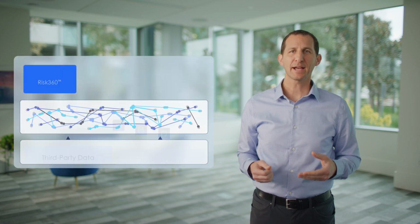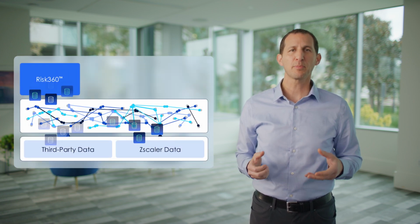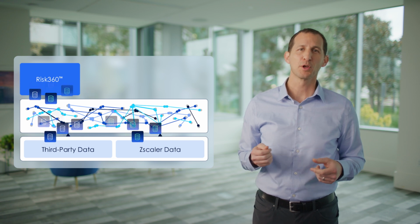Recently, we've enhanced Risk360 by moving it onto the data fabric so that third-party data can now inform your risk quantification. So now those financial calculations are far more accurate because they take into account elements like whether EDR is running or if an asset is at greater risk because it is exposed to the internet.